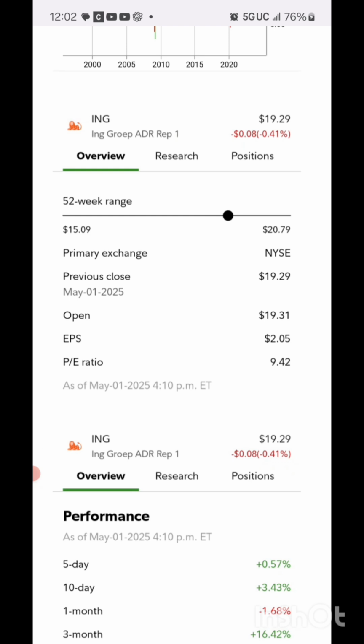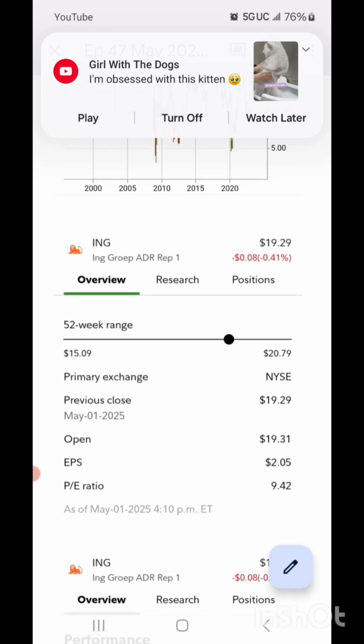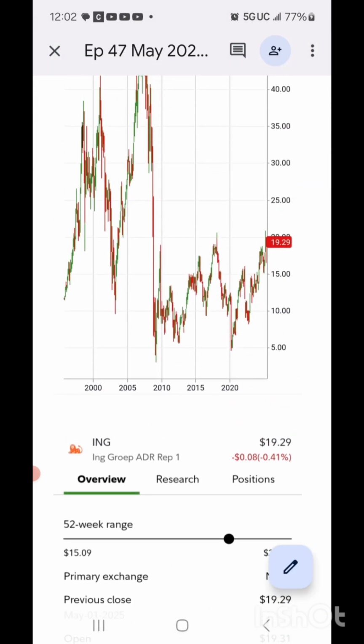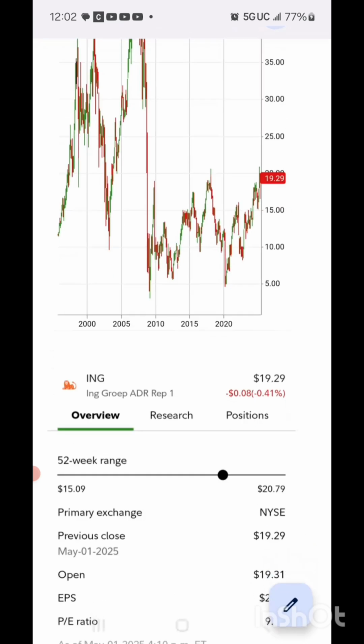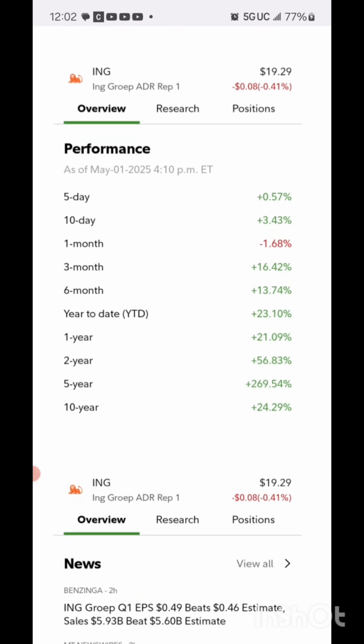PE ratio is 9.42. Low debt. It is at the higher end of the 52-week range, but there's been an overall decrease in the price. Year to date is 23%, 10-year is 24%.